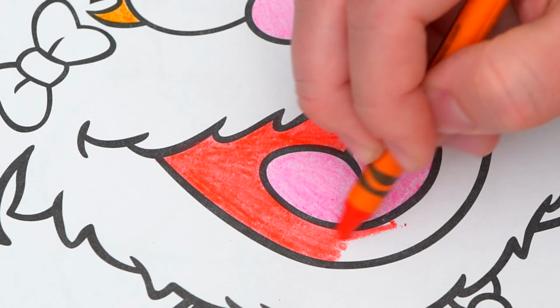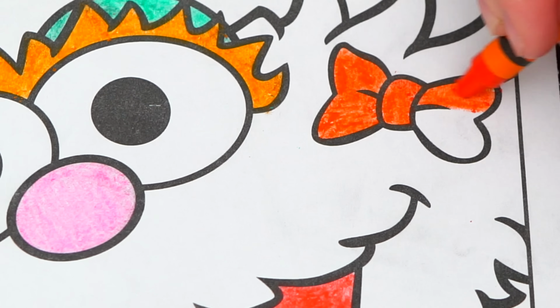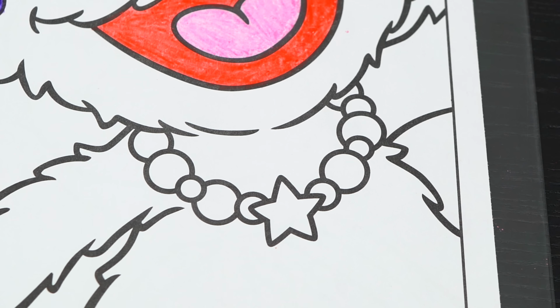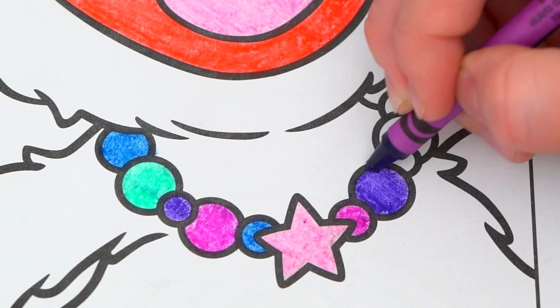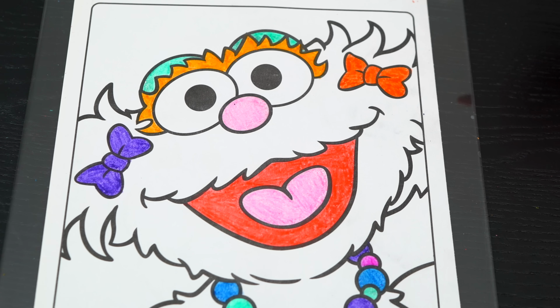Let's color in the bows on her head dark purple and orange. Her necklace is different shades of pink, purple, blue, and green. And let's color in all her fur light orange.